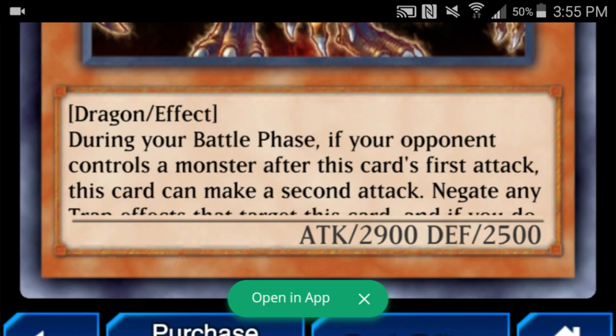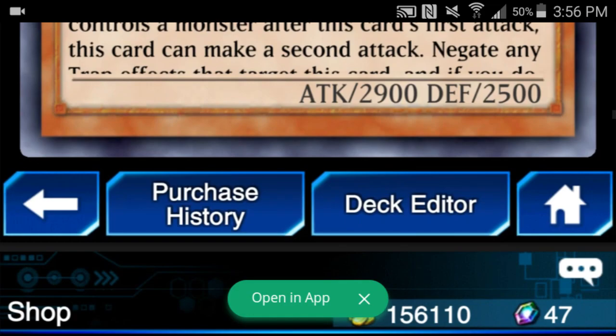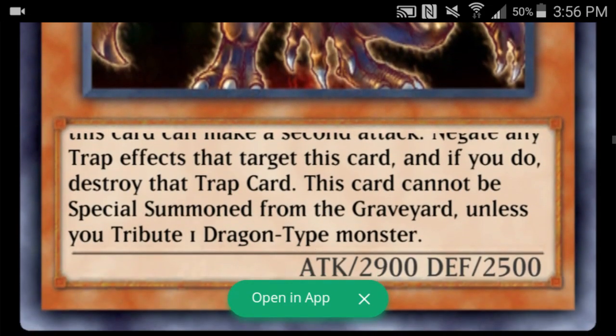I've been running a dragon deck recently, because I'm playing as Kaiba, so this seems like a really cool set for any dragons. So yeah, we got this dragon right here with 2,900 in there. And here it is again. Oh, here's the rest of the effects. Second screenshot. And if you do destroy the trap card, this card cannot be special summoned from the graveyard unless you tribute one dragon type monster.